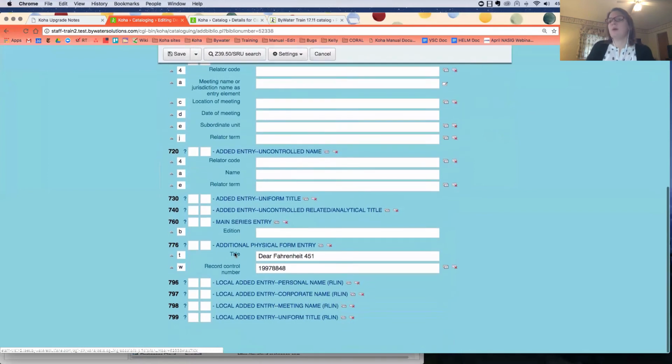I'm going to go down to the bottom. The T is where you'll put that title, and that's what you actually want to be able to be seen. And then the W is going to be the record control number. So that is the number that's in your 001, and that's going to connect both those items.